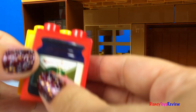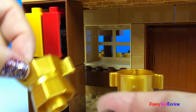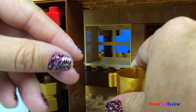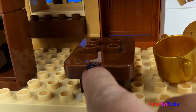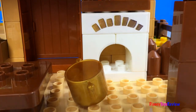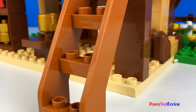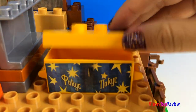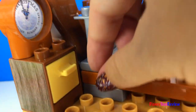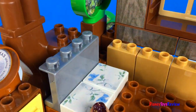In the kitchen, we have some books and some food. We have a little teapot, a couple different pans, a table, a fireplace, a little tea kettle, and some stairs to go upstairs. Upstairs we have an umbrella, we have a toy chest, we have a bed. We also have a little drawer. Look at those nice, comfortable pillows.